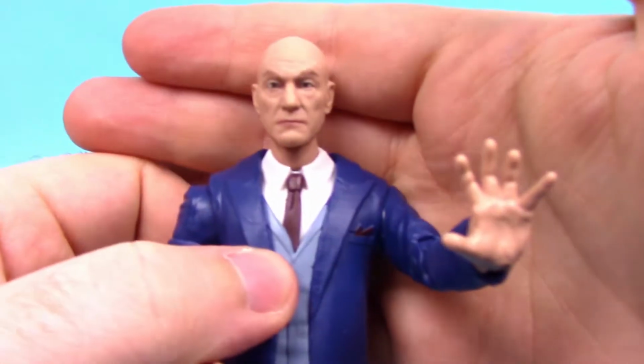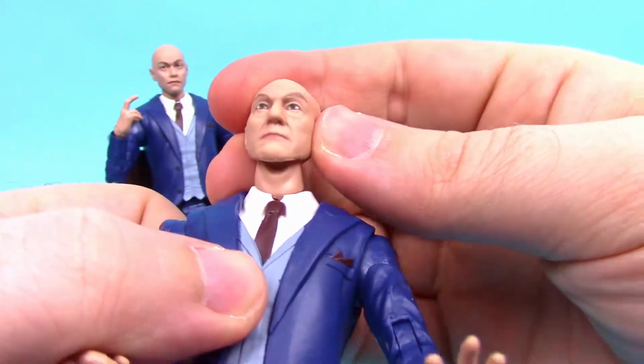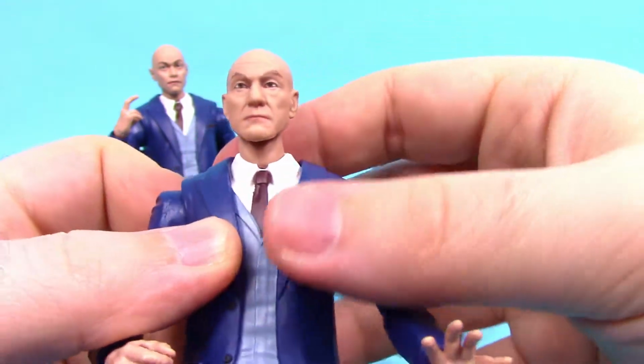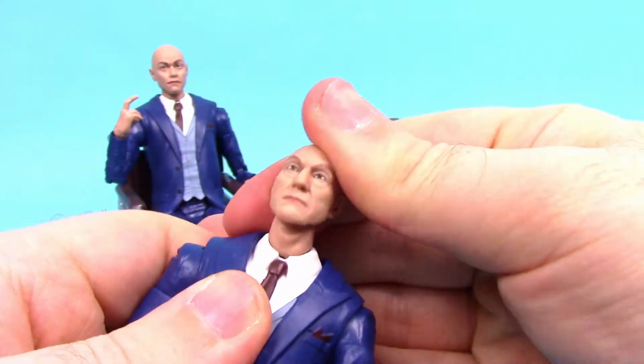And then we've got the Patrick Stewart version, which again, I think the face looks really good. They did a much better job on him. It looks very realistic. The only thing with this figure is the way his head goes on, his neck was really tall, and you can see there's a lot of space up in there. So I feel that his neck is just really long, and so it needs to go down in more, but it's all the way on as much as it'll go. So I don't like the way that looks too much.